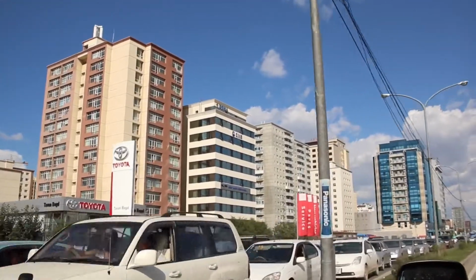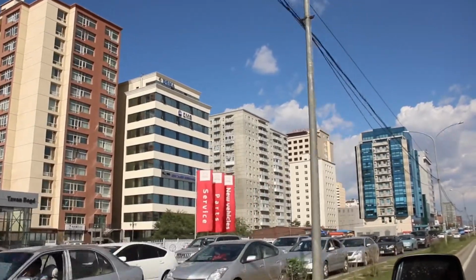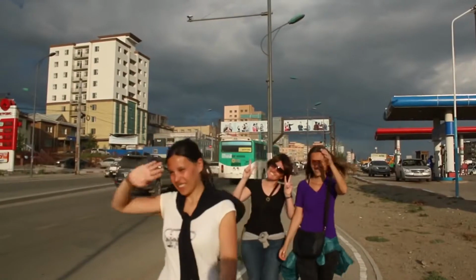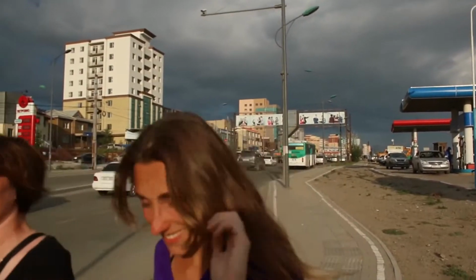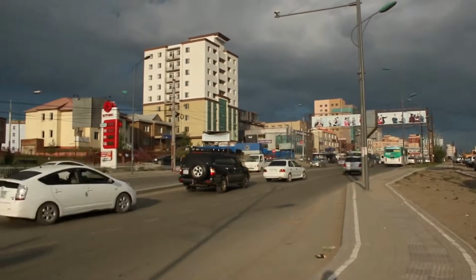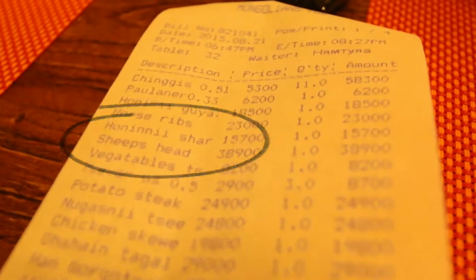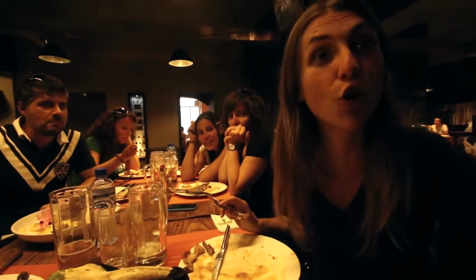But before we leave the country, we still have to try one of the typical Mongolian dishes. Warning! The following footage contains strong food violence. We are about to taste sheep's head, that is one of the delicacies in the Mongolian cuisine.